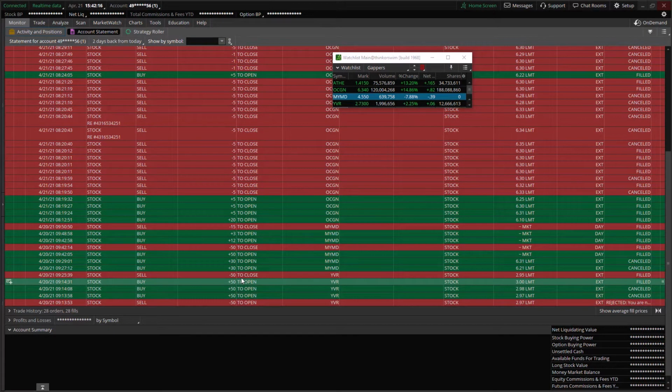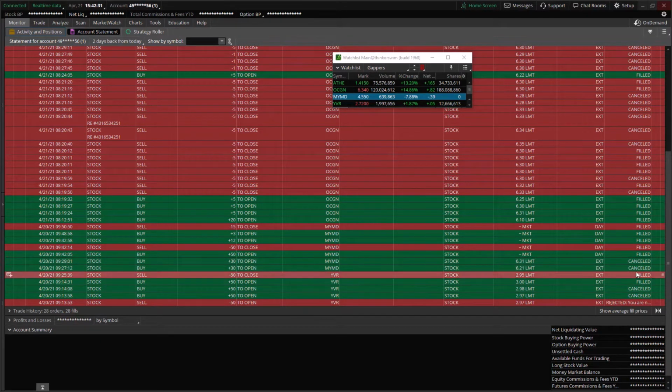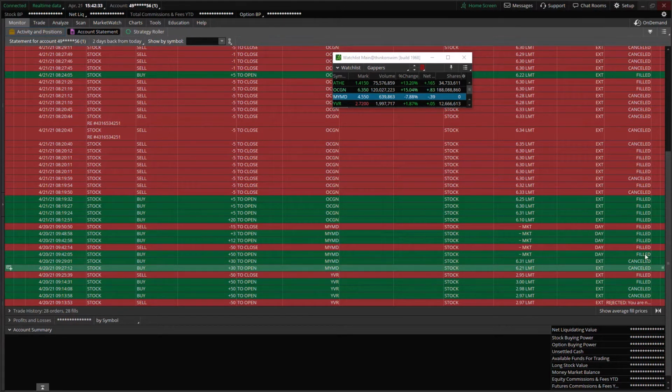So you can see here, this is my first trade, and I lost a little bit on it. I lost like $2.5 on YVR. Then here I tried to get in this break, 927 and 929. Tried to get in with 30 shares twice. I didn't get filled on either of them, so I canceled them.